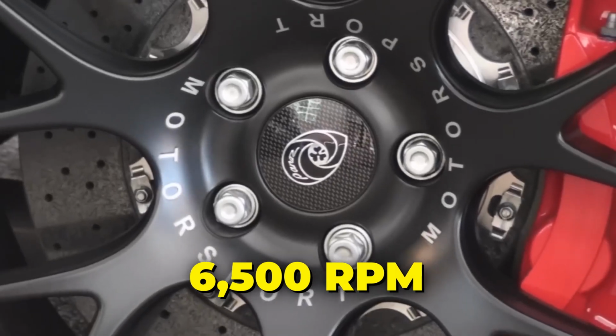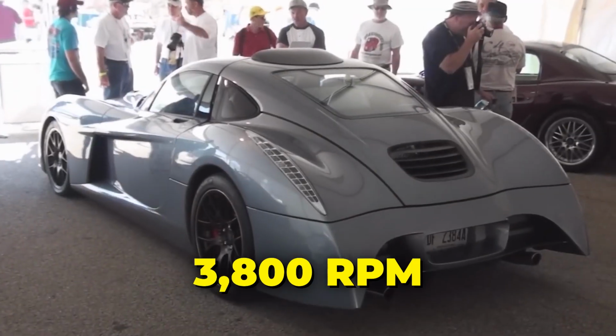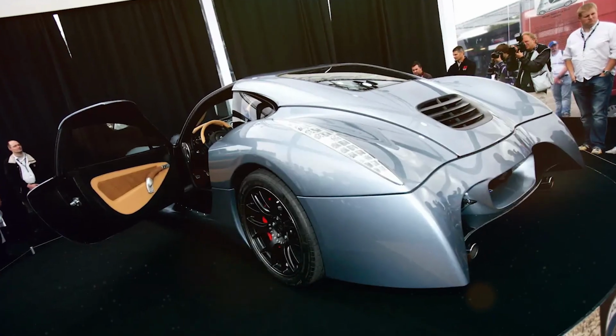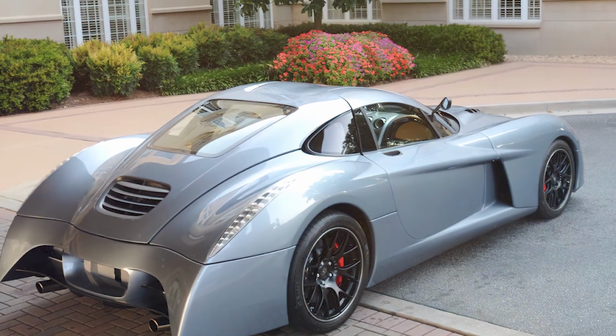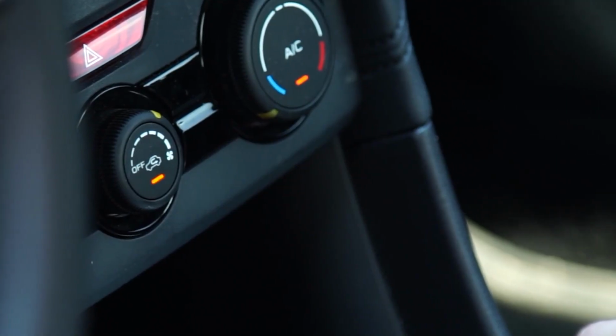The Abruzzi has a V8 engine up front that's like a fire-breathing dragon, spewing out 640 horsepower at 6,500 RPM and flexing its muscles with an astonishing 600 pound-feet of torque at 3,800 RPM. The radiator is like a ninja hiding in the back, part of a master plan Panaz calls trifecta cooling. It's like a symphony of cooling systems that work together like a dream team.